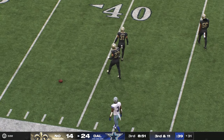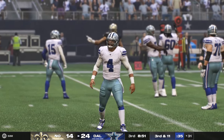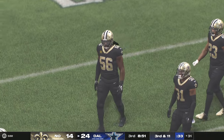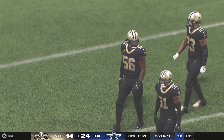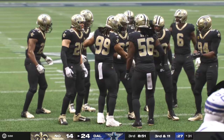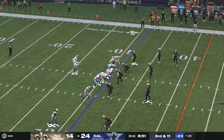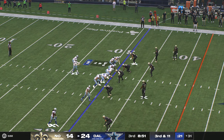And that one knocked away. It's incomplete. Well defended there. The quarterback's trying to attack this defense outside the numbers. Those really wide angle throws near the sideline sometimes can be very hard to defend. So give a lot of credit to this secondary. They were all on the same page and the ball falls incomplete.